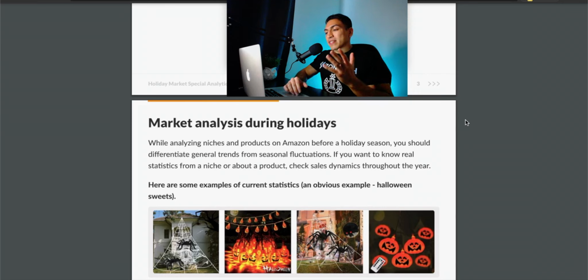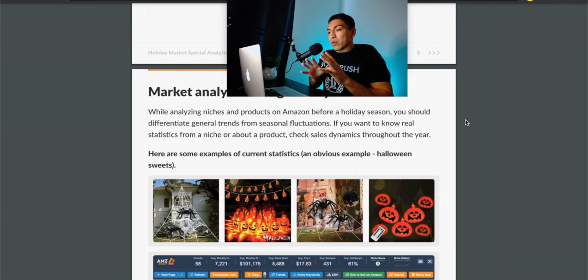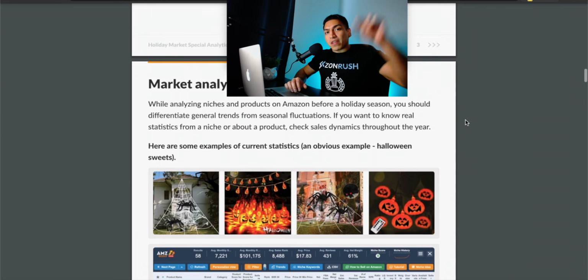So for example, when you're looking at your product research, it's really up to you if you want to target seasonal products. But what you want to see basically from the report that they're showing is any huge fluctuations in sales. So if the fluctuations are huge, you ideally might want to stay away from them if you're looking for a product to sustain sales throughout the entire year.